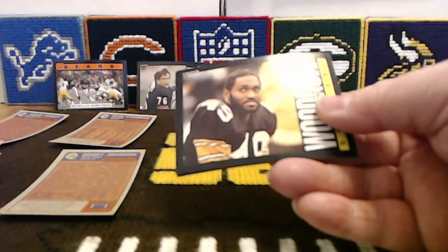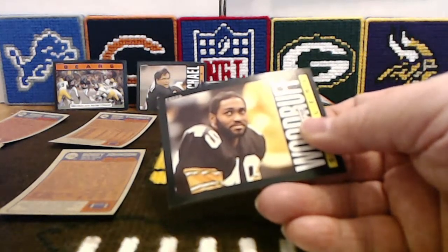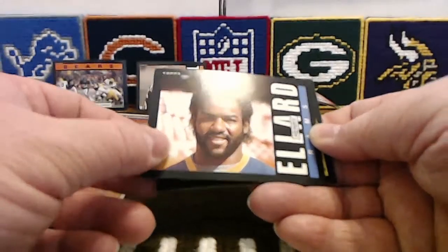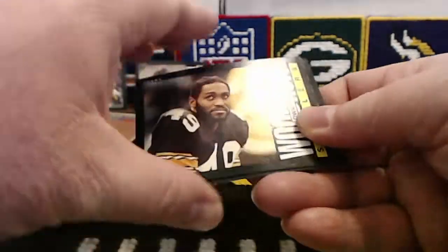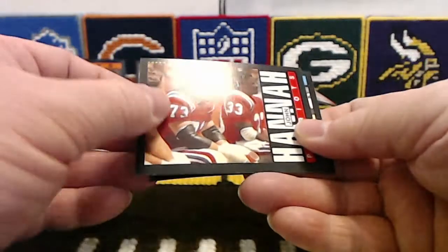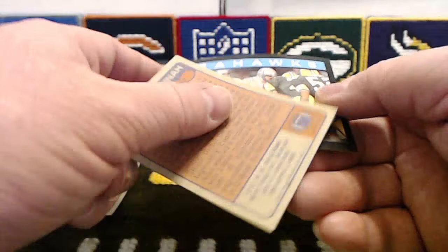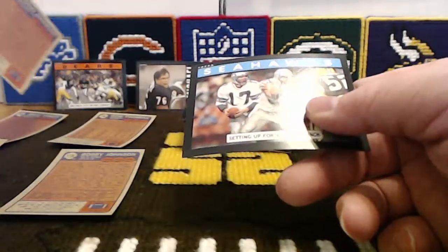That might be... Not sure if that's Henry Ellard's rookie card or not, but he had some really good years with the Rams in the late 80s. Dwayne Woodruff. These are sticking together a little bit. Hall of Famer, John Hanna. Boom. There we go.